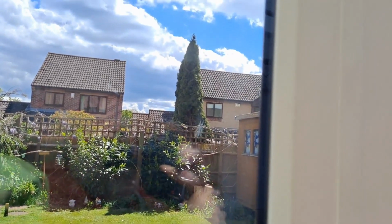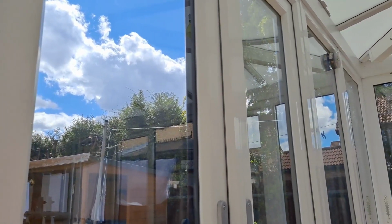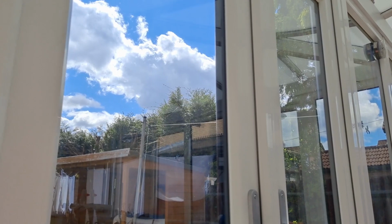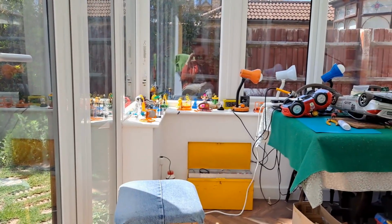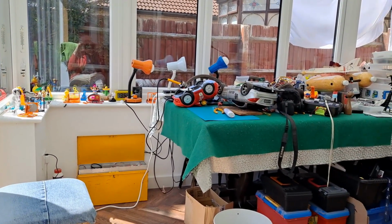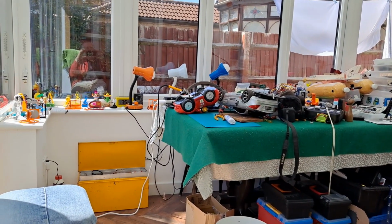I did think it was going to rain. We've actually been out for a walk round to the local polling station to cast our votes for some local elections. And that's all I've done so far this morning. Nice lazy day.